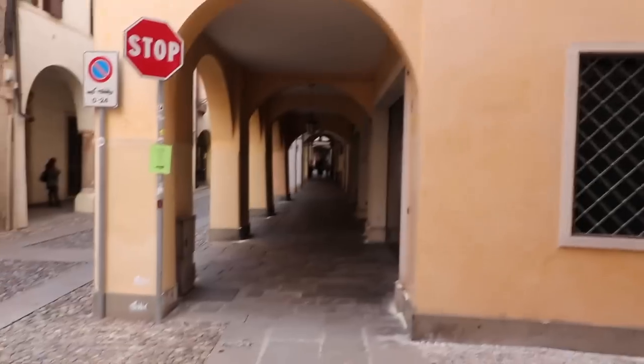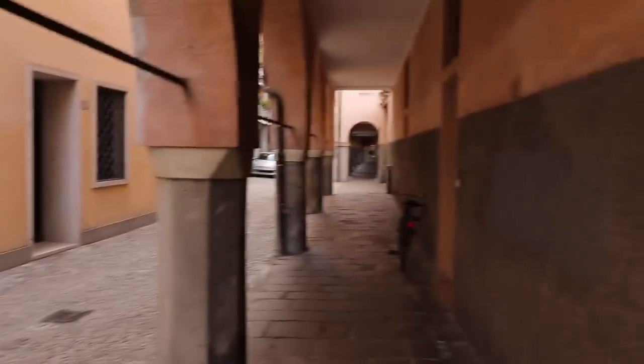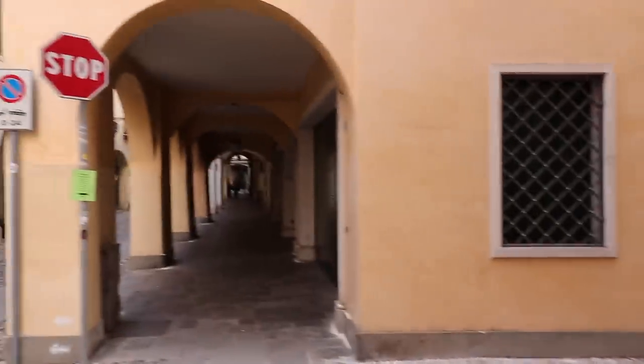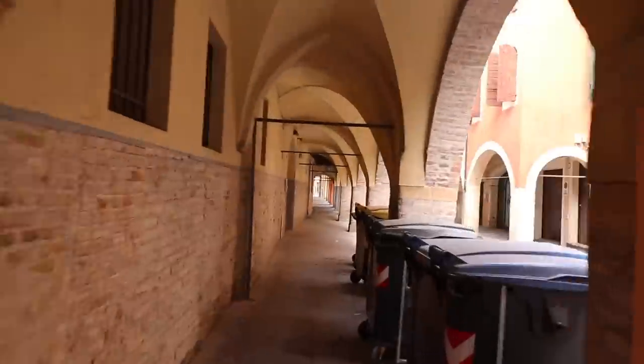Look at this. It's just arcades everywhere for miles and miles. This is spooky. It's kind of spooky.